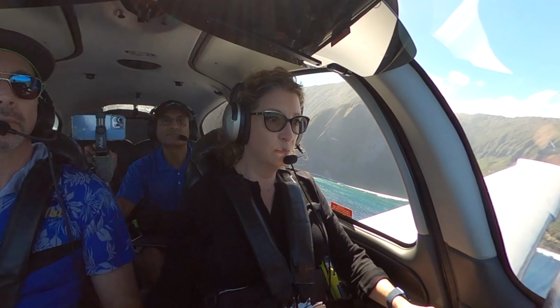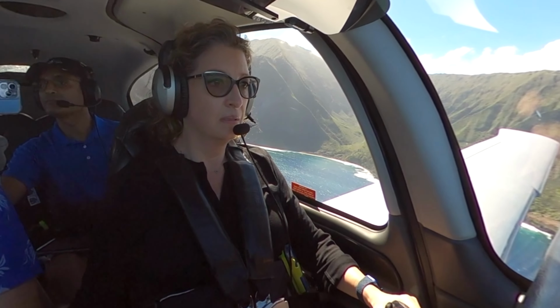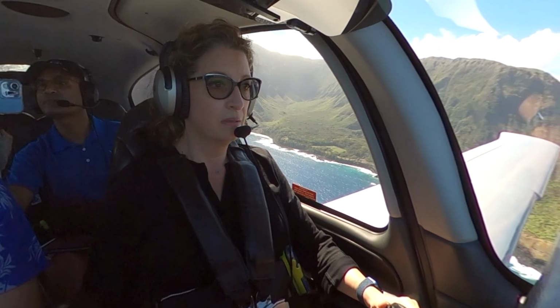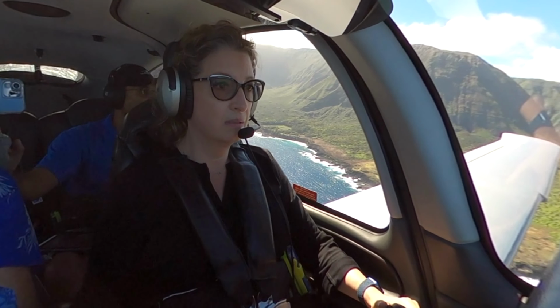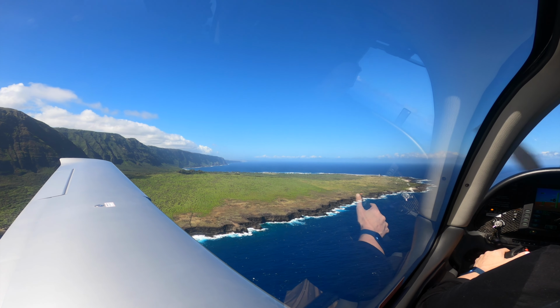Once we fly between the rocks, you'll turn right, and we're going to parallel the shoreline. There will be a little bit of a bump as we pass the wake of that particular rock. Okay. It's not that bad, but just letting you know. Alright, you've got the controls now. And we're going to aim for, see the lighthouse out there? Yeah. Alright, cool. So that's where we're going to be landing. And we'll be doing what's called a left downwind to runway 5. So all the turns are going to be to the left.